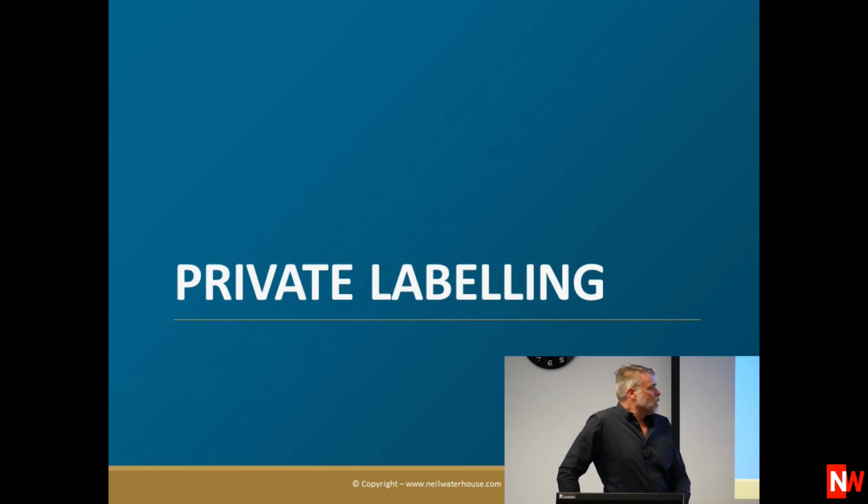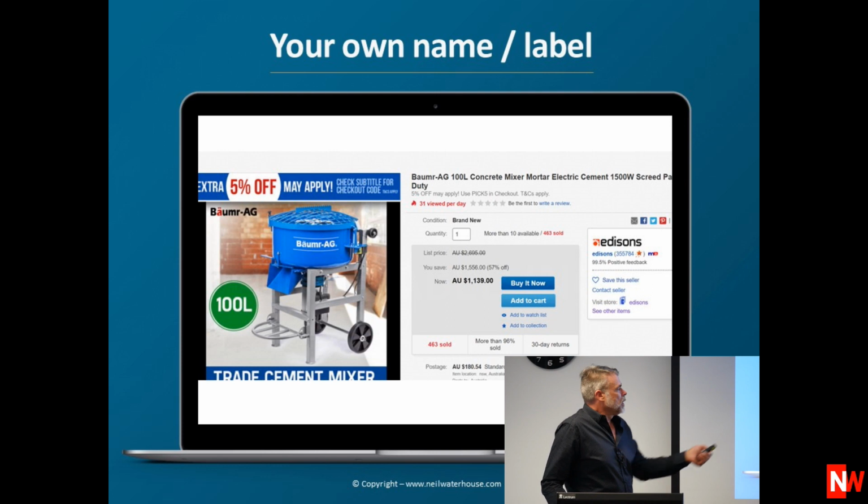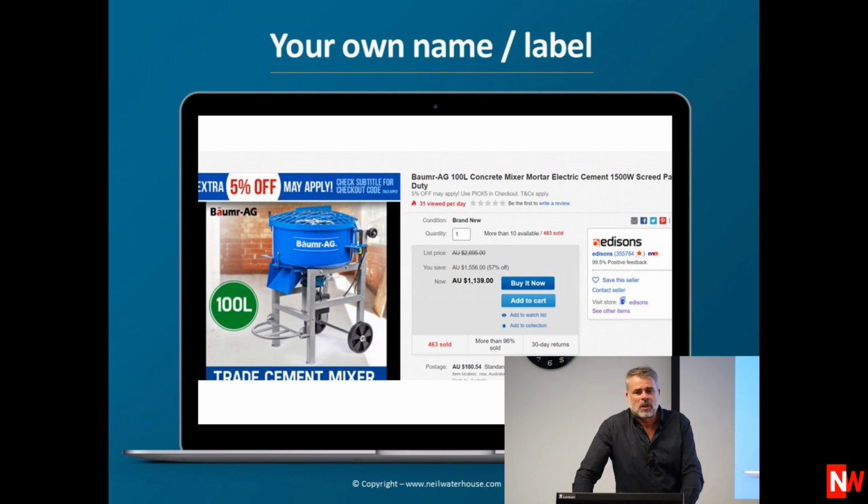So, private labeling. Does anyone here private label now? A couple of people. Awesome. What private labeling is, simply, is that you put a label on a product. Now, a lot of people out there are teaching that the way you do private labeling is you do all this research, find a product, order 1,000 of them, fill up a container, mortgage your house to pay for the container, ship it to Australia, and then pray that the thing sells.